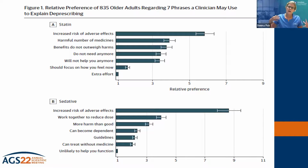And they asked, what kind of things are most important to you when you think about coming off of a medication that might be harmful? The number one thing that was effective was the issue of an increased risk of side effects or adverse effects. The other was thinking that they might be on a harmful number of medicines. People were also more willing to work together to reduce the dosage of a medication. Sometimes you might say, I'm not really ready to stop it right now, but let's begin to go down on the dose.